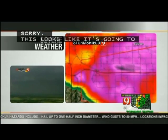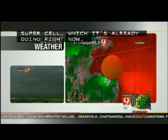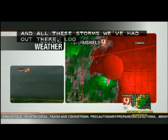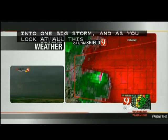And all those storms we had out there, it looks like two or three of them are just congealing into one big storm. And as you look at all this, look at that. That's a signature of a very strong circulation. We've had, at times, a tornado vortex signature indicated in there.